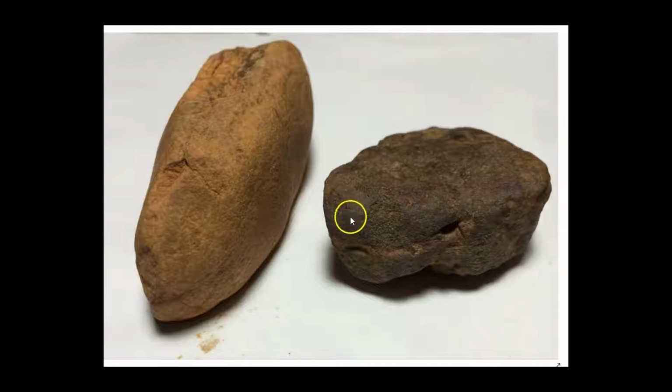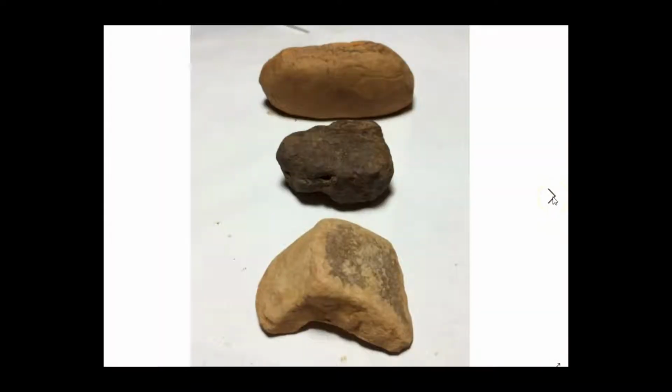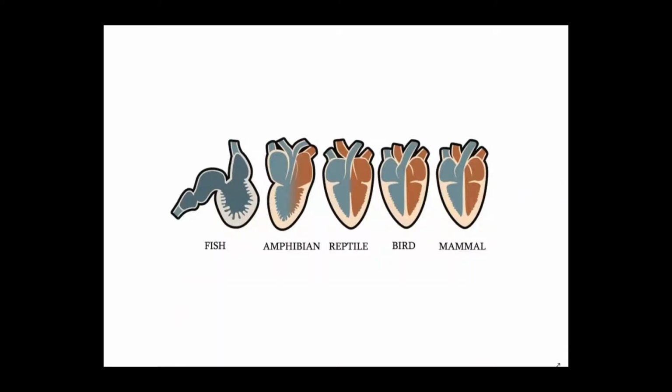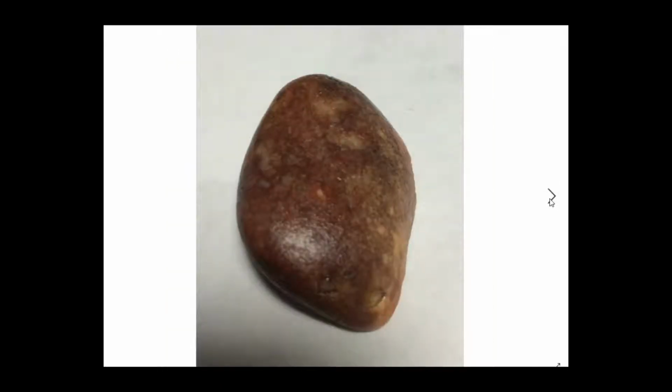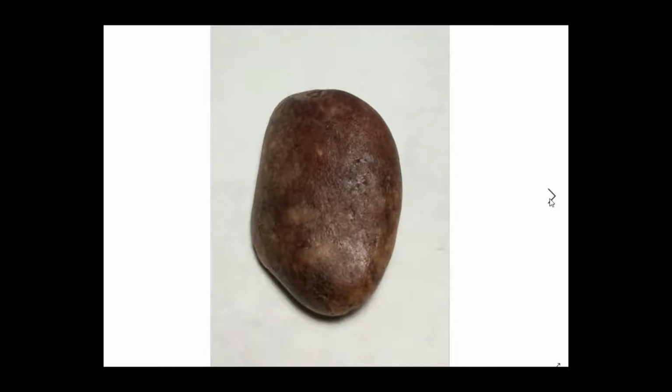I was quite amazed when I found this. Started watching for the lungs when I would find a piece, trying to match them up. And then this is just a depiction of the different hearts. And this is just a little rock I found just a couple of days ago. They're in a very red, I mean deep red layer. It's out in the front yard.